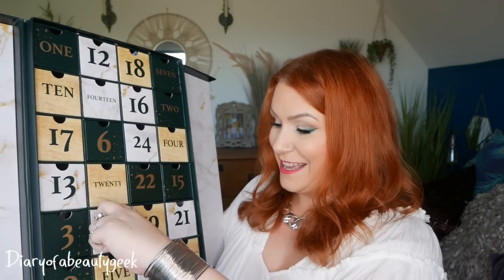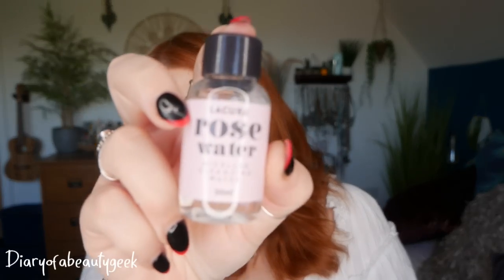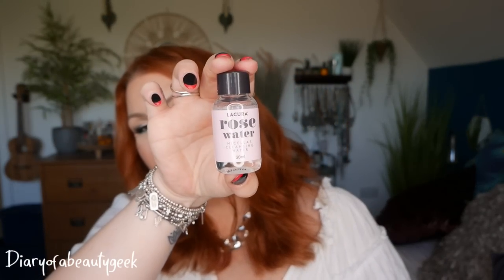So we're on day number 11 down here. And we've got a rose water micellar cleansing water. And we got 30 mils here. Again, a new product for me. It says rose water micellar cleansing water removes dirt and makeup from the eyes, lips and face without rinsing or harsh rubbing. And yeah, it just says use with a cotton pad to remove makeup, do not rinse. It's got a micellar water.